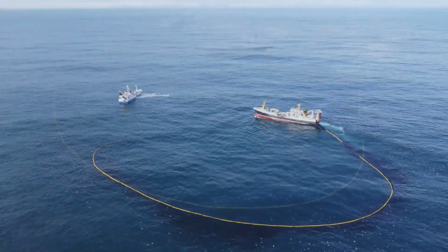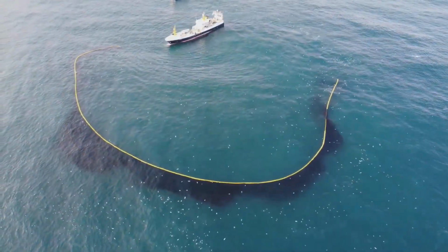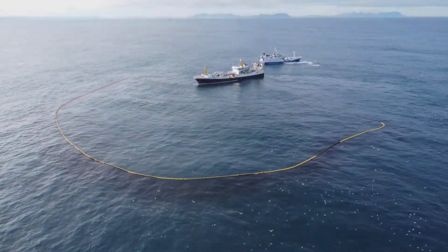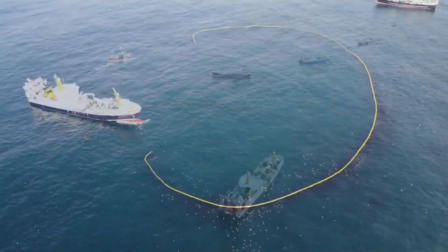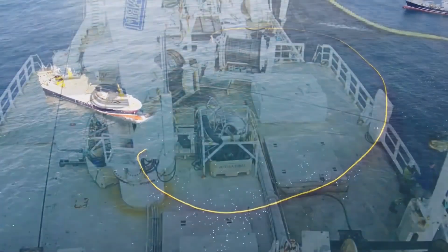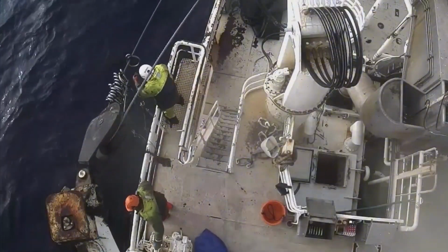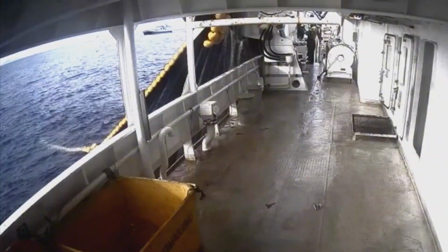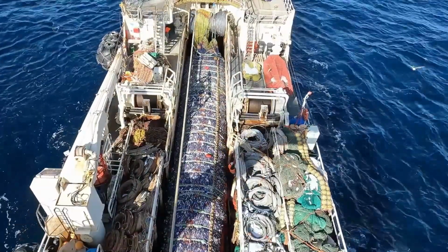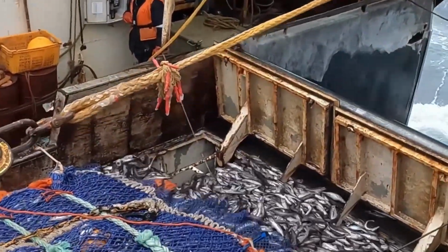The air is stuffy with the smell of fish, seawater, the sound of the engine, the sound of the cables screeching, and the sound of fish hitting the ship's side, creating a lively symphony in the middle of the ocean. And then, when the net is fully pulled up, the fish pour down like a waterfall, a moving carpet of fish, hundreds of tons of fish, pouring onto the deck, up to the ankles.